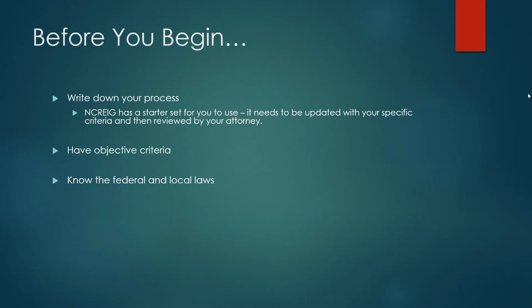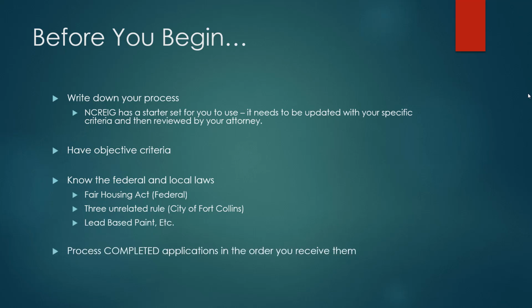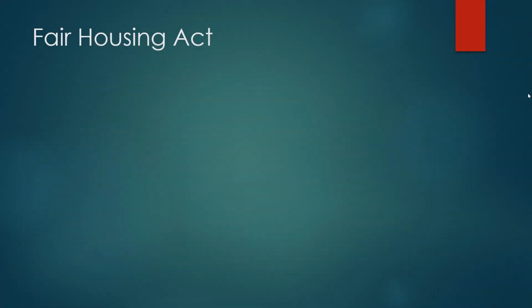Have objective criteria. This is not a time to be subjective. Don't get yourself in trouble. Know your federal and local laws. Fair Housing Act, federal, 3 unrelated rules, City of Fort Collins, right? Lead-based paint stuff, all of those things. Like, know those. Process the completed applications in the order you receive them, and don't collect and pick the best. So we talked about that.